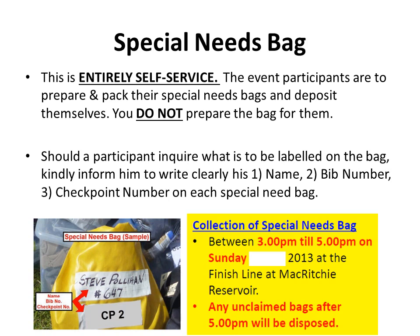Of course, there might be some who are unsure what to label on the bag. Please inform them that on the special needs bag, you have to state clearly your name, your beep number, and the checkpoint number that you want the bag to be sent to. I repeat, on the special needs bag, I need the name, the beep number, and the checkpoint that you want the bag to be sent to.